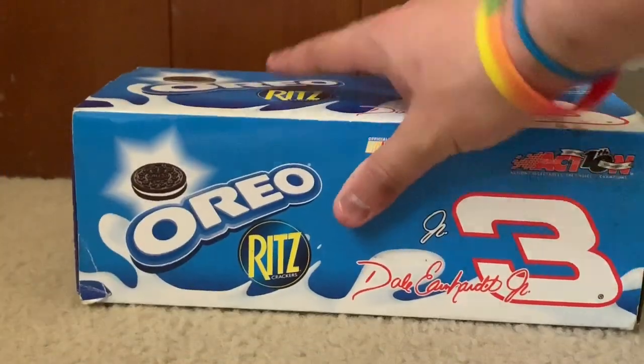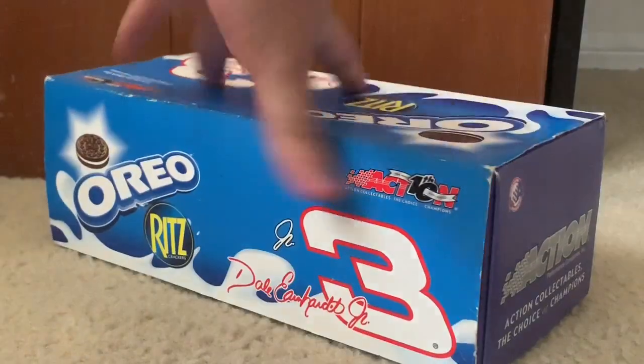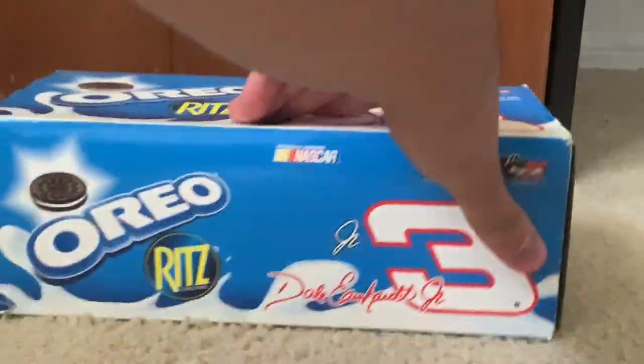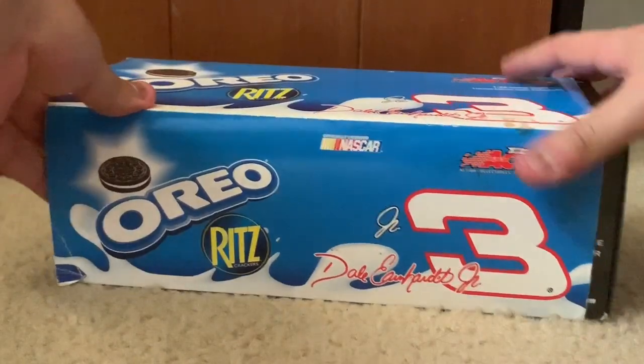Here's Dale Earnhardt Jr.'s 2002 Oreo Ritz Chevy Monte Carlo from Richard Childress Racing. This was in the Busch series. This was when he won the 2002 Busch race at Daytona, the day before the 2002 Daytona 500. Very cool to see Junior winning less than a year after Dale Sr. was dead, but in the Busch series.